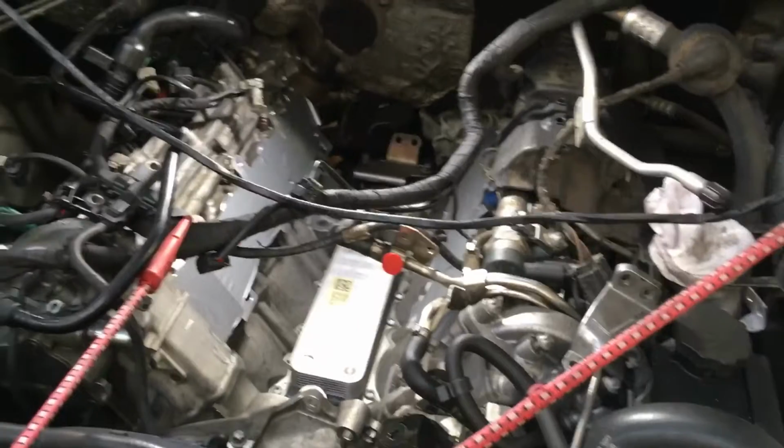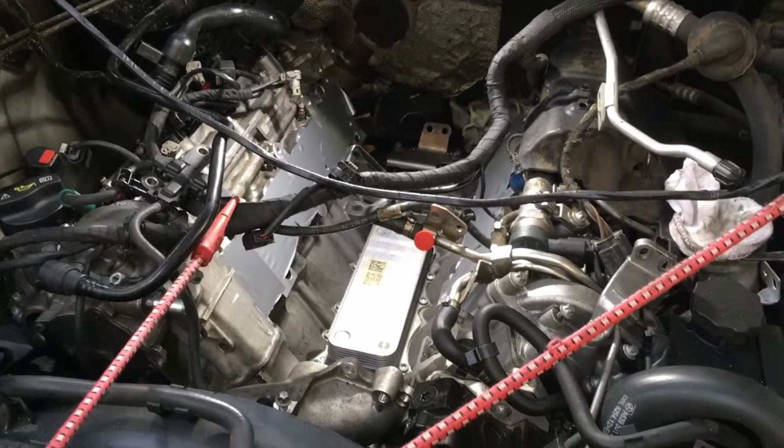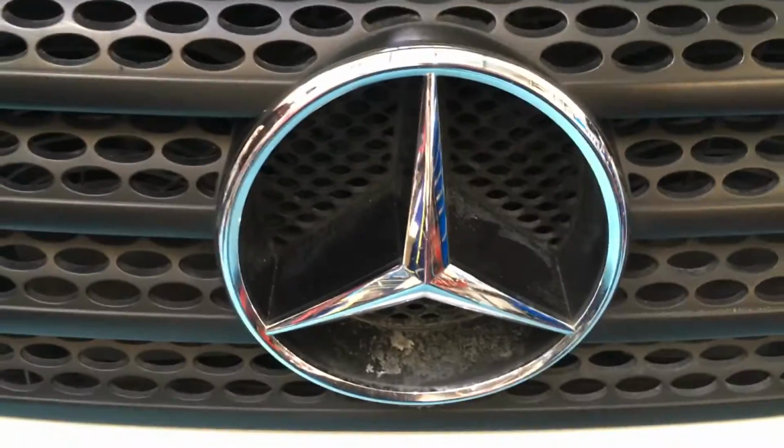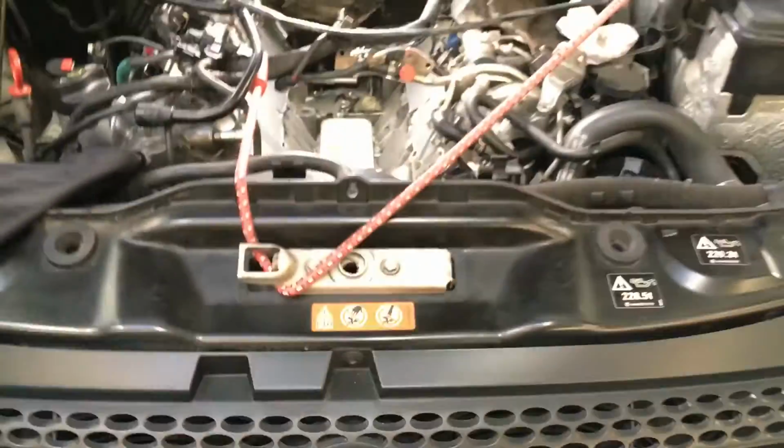All right, well, I say bada bing, guys. There you go. We just show you how much fun it is working on Mercedes. Bada bing. You've got to be glad you don't have one of them.